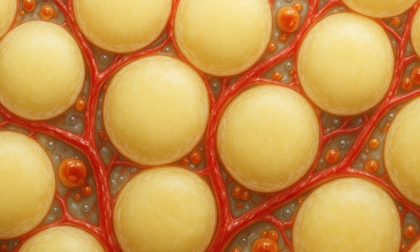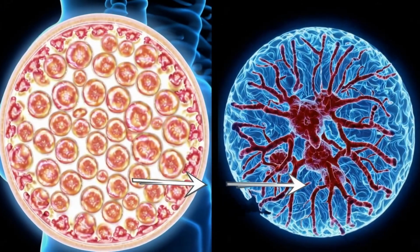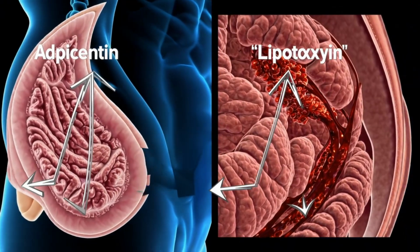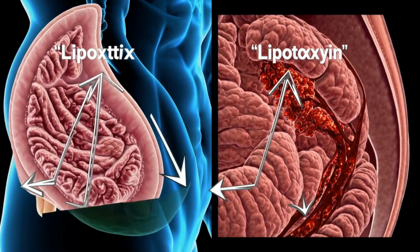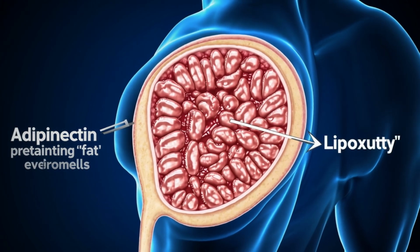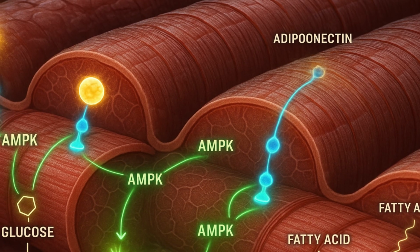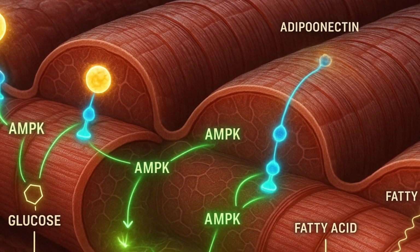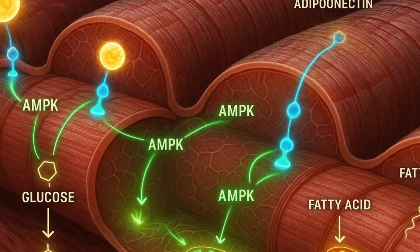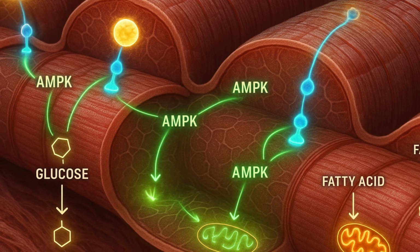Another crucial aspect of adiponectin's function is its role in maintaining healthy fat storage capacity. Adiponectin promotes the formation of new, small adipocytes, a process called hyperplasia, rather than forcing existing fat cells to become excessively enlarged. This healthy expansion allows adipose tissue to safely store incoming lipids in specialized fat depots, preventing ectopic fat deposition in non-adipose organs like the liver, pancreas, heart, and skeletal muscle. When fat spills into these tissues, it disrupts their function and contributes to insulin resistance, fatty liver disease, and cardiovascular complications. By encouraging the proper expansion and turnover of adipose tissue, adiponectin protects against these lipotoxic effects.